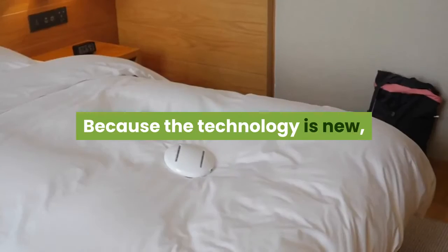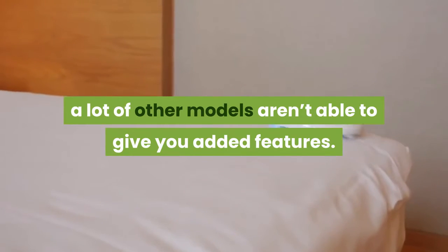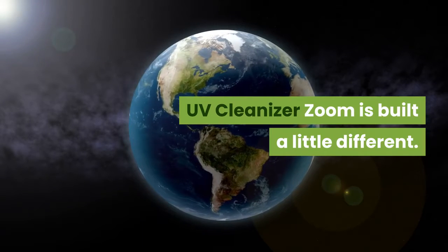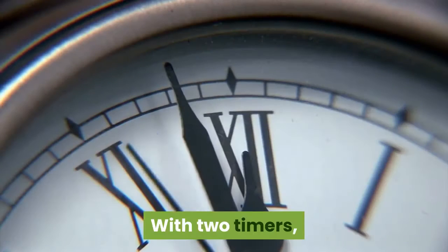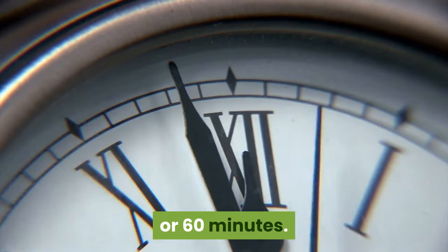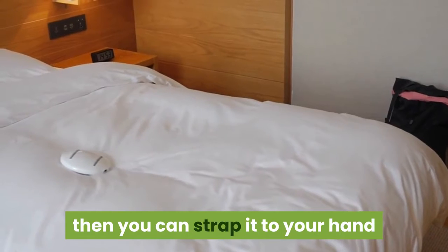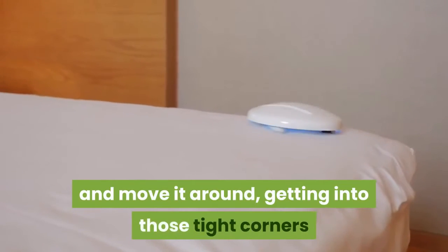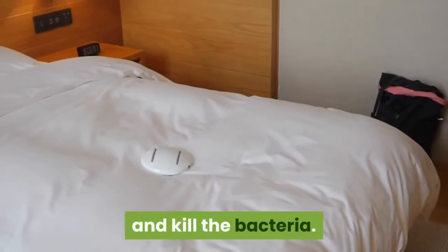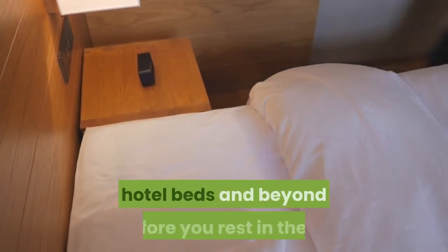Because the technology is new, a lot of other models aren't able to give you added features. UV Cleanizer Zoom is built a little different. With 2 timers, you can set the clever device to cover an area for either 30 or 60 minutes. However, if you want to choose a specific area, then you can strap it to your hand and move it around, getting into those tight corners and killing the bacteria. This allows you to go over pillowcases, blankets, hotel beds and beyond before you rest in them.